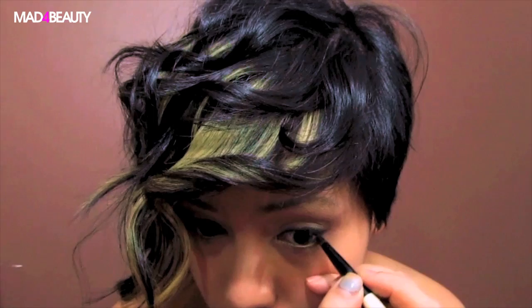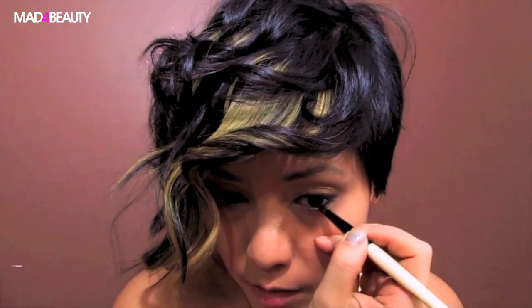And I'm going to go back in with that darkest brown color right here with just a really small crease brush. Smudge it out. I'm going to take it and kind of smudge along that outer corner a little bit just to connect everything.